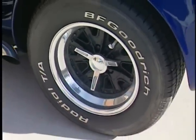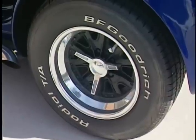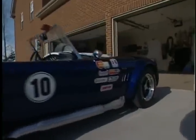Yeah, we've got some Cobra valve stems. Cobra valve stems. Those are knockoff wheels. Not too many cars like this have the original wheels like Carroll Shelby raced. Sure. So this is also the original color. It's called American Racing Blue. That's a nice touch. It is.